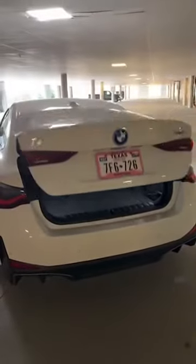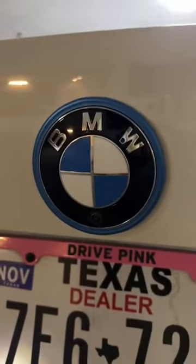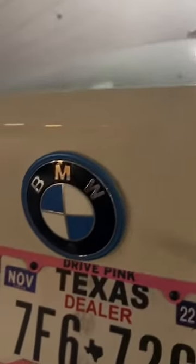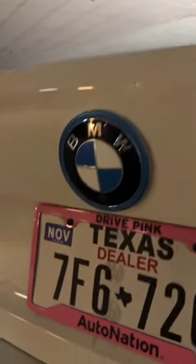And because this is a power tailgate with comfort access, you also get the kick to open, kick to close function. Let me see if I can activate it. There we go. And you also have the beautiful i roundel, which is basically the blue ring here that signifies the BMW i electric division. You also have your rear view camera here.